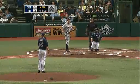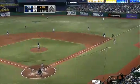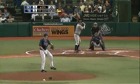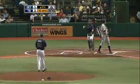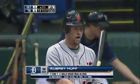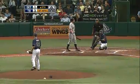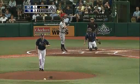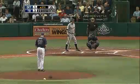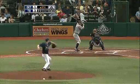1-1. Good pitch. Right back into the screen, and it's 1-2. Hitting his first Detroit Tiger home run, his first time up. That came in the second inning. Two and two. Rays starting the day six games back in the wild card with 27 to play.